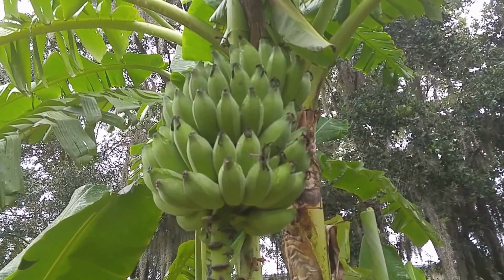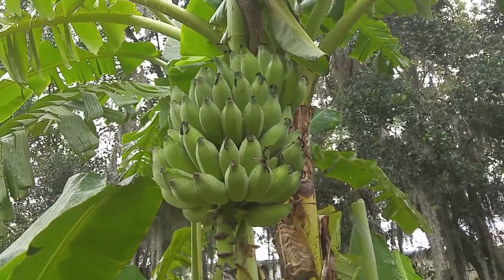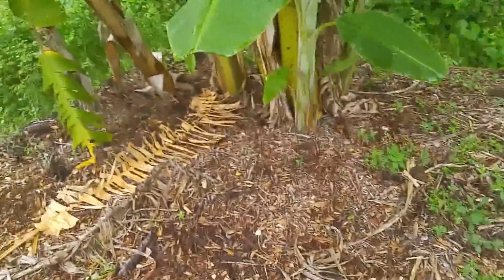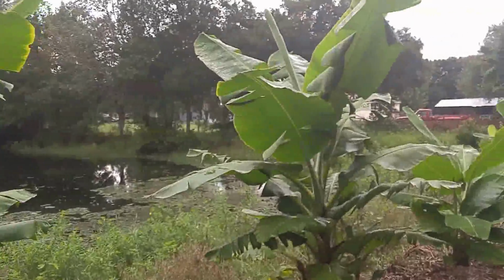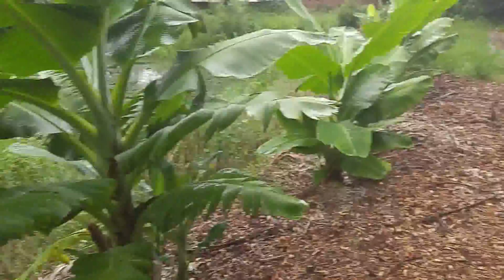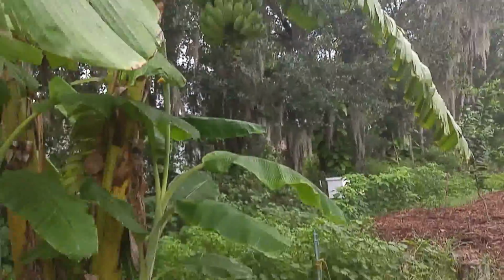But this, yeah, I have an 8x12 box around that, and it's kind of restricted it. So it's not doing nearly as good as the bananas down along the edge of the pond that are growing very, very fast. I took out the 2 papaya trees that were over here, the ones that were to the right of the banana tree. Yeah, I took those out.